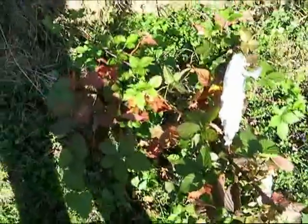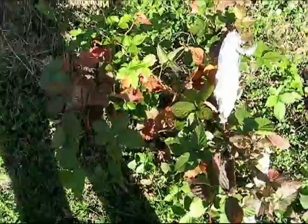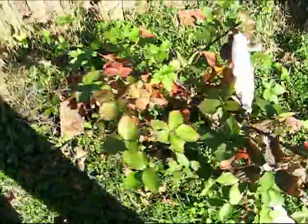Over here, I'm still trying this, I still can't think of the name. But these are just my blackberry plant. I paid like $22 for it. I'm trying to get maybe about 9 or 10 plants out of it. I'll be able to do that.